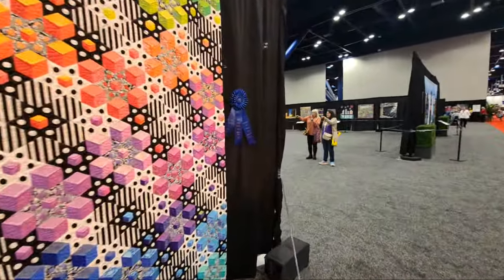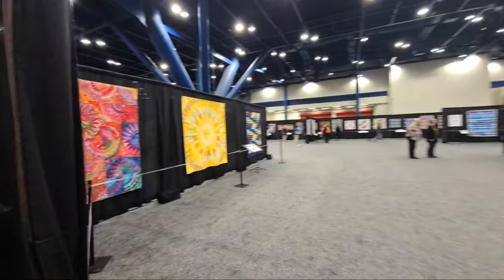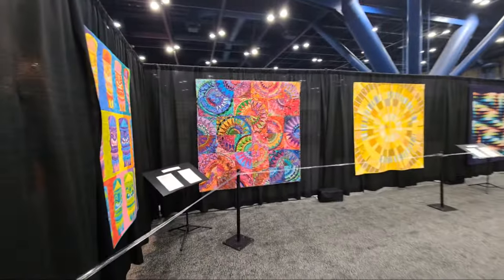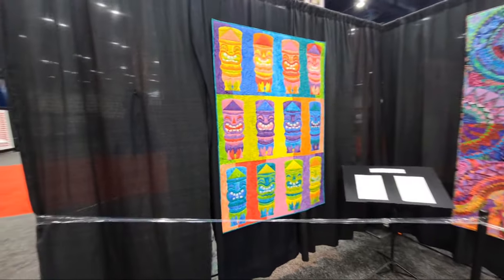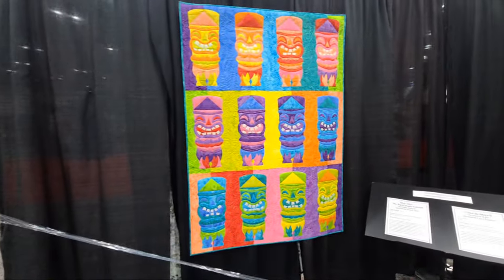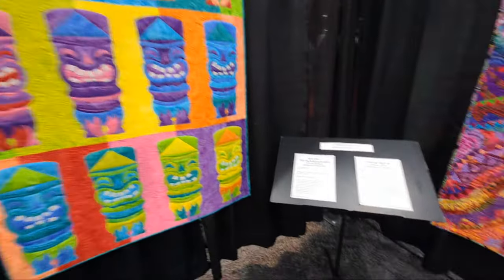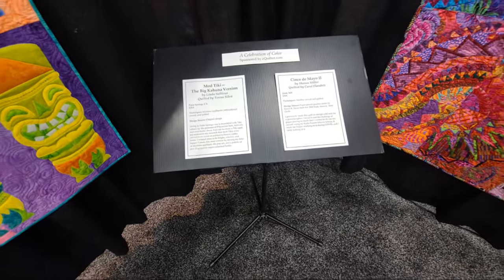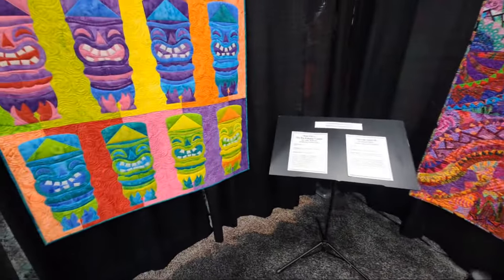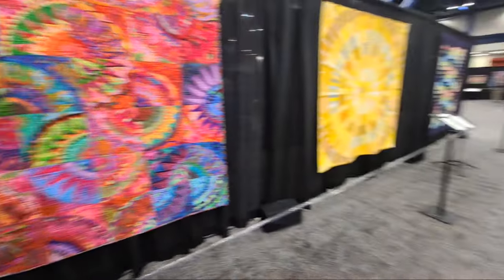Let's go this way and see what else we're doing with color. Let's see what people are doing. Oh, I'm doing this quilt. It's cute. I don't know if it'll be next year I get to it. It's by Colorworks, that pattern and whatnot. But of course, I'll be putting a little weird spin on it.